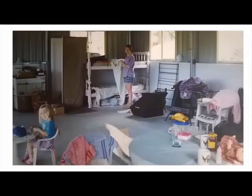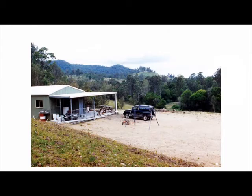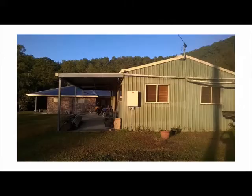And we didn't have any cupboards or anything like that, so everything was just hung up on the floor. But it was good to weekend there, and we've got some fond memories of it. So where the car's parked, that's where the house is going to go, but not for a little bit longer yet. That's what the cottage looks like at the moment.